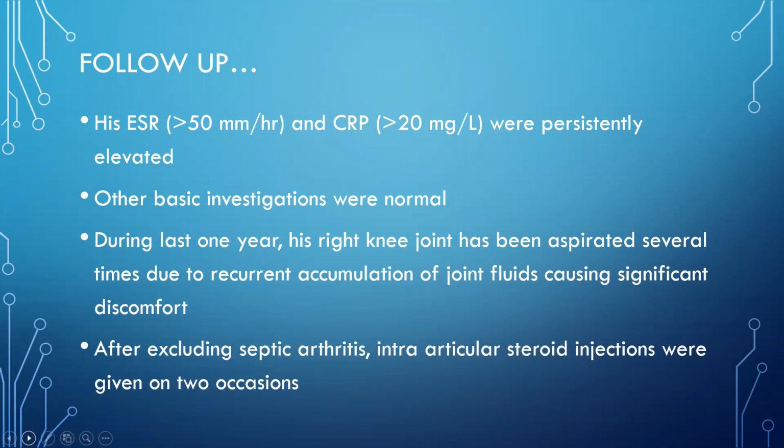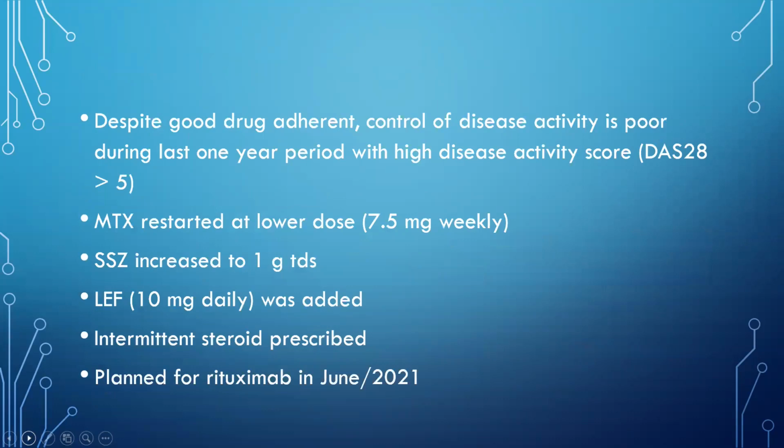During the last 1 year, that means from 2020 August to 2021 July, his right knee joint has been aspirated several times due to recurrent accumulation of joint fluid. After excluding septic arthritis several times, we have given steroid injections to control his discomfort. Despite good drug adherence, control of disease activity was poor during this follow-up period, and the disease activity score was always more than 5. We planned to restart low dose methotrexate, sulfasalazine was increased to 1 gram TDS from 500 BD, leflunomide was added, and intermittent steroid was prescribed. And we plan to give rituximab as the patient is not responding to oral medication.